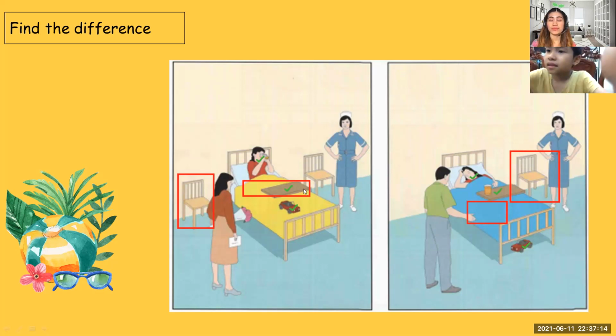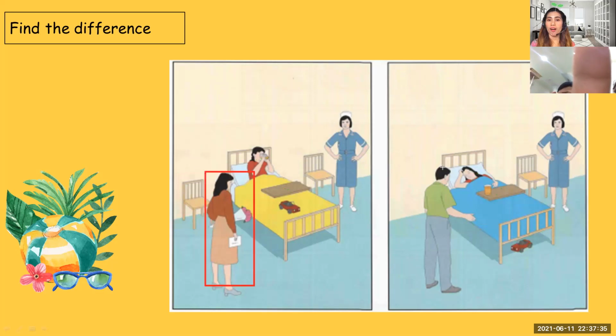L-E-L-I-E. Have you found another difference? What else? No. Can you see this one? Oh, look at that.